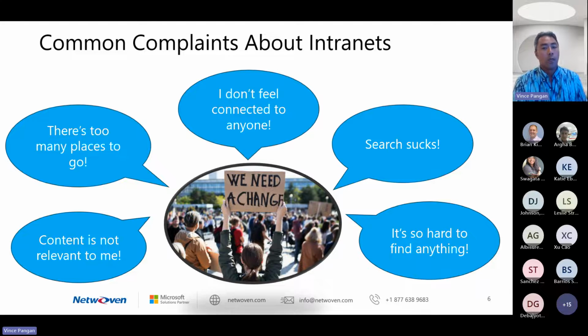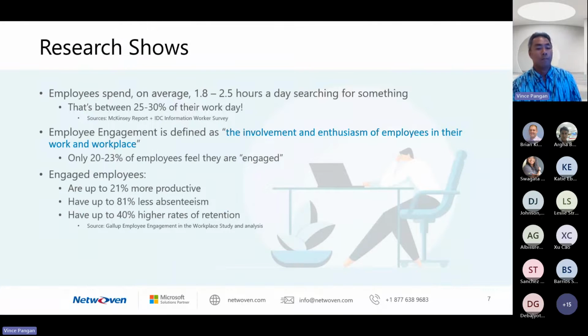So we are going to look at different ways that we can overcome these challenges. Just a few numbers to throw out at you.